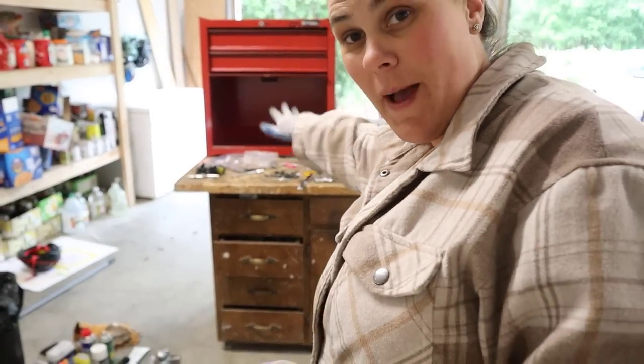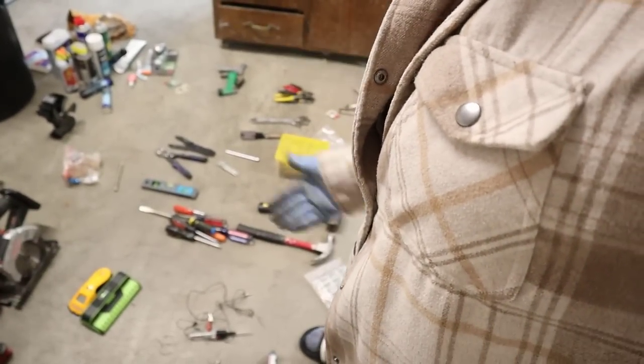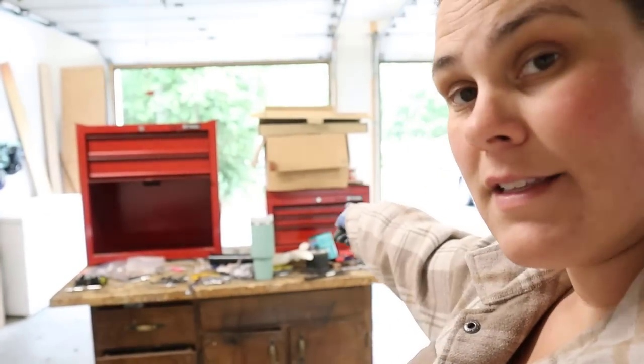Okay, I've got this toolbox completely cleaned out. It's all on the floor here, but it's nice and in piles so I can know what to do with it. Now I gotta do the second small one.